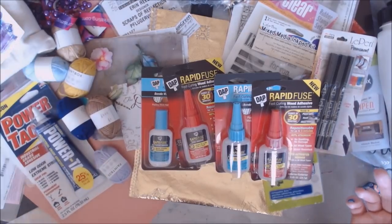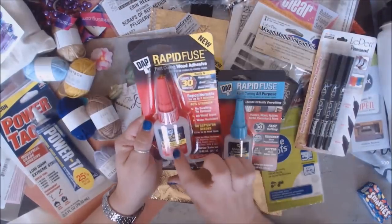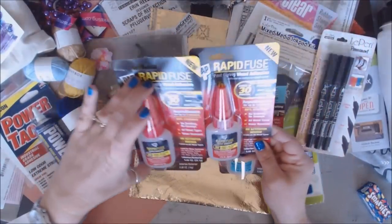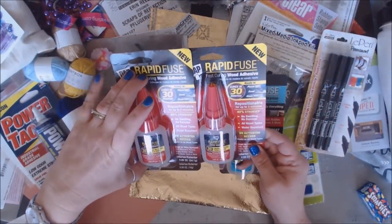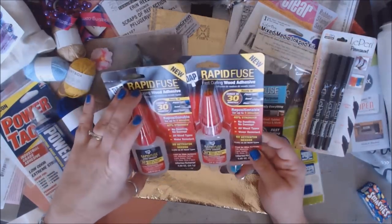And then I came home and this stuff is meant for fast curing wood adhesive. And so this one's ready to stain and plane. This says it's 30 minutes. My husband says it takes a whole lot less than 30 minutes. We're in a dry area, so maybe that's why it does a whole lot less.